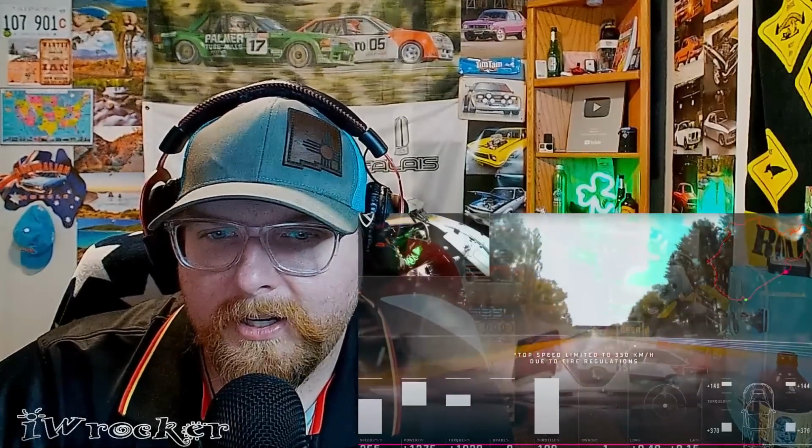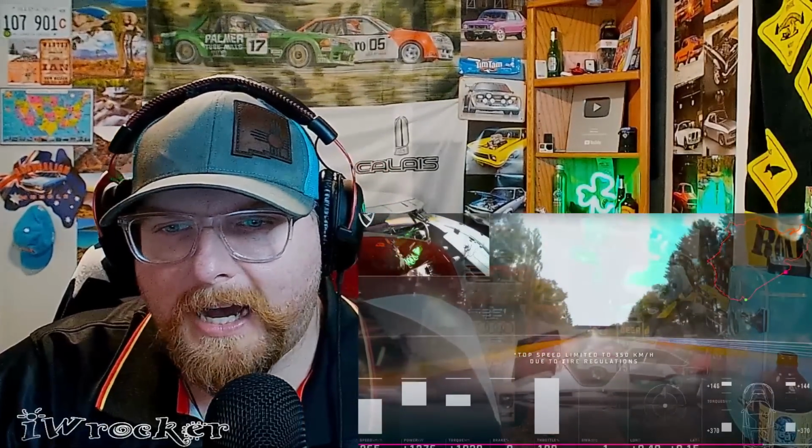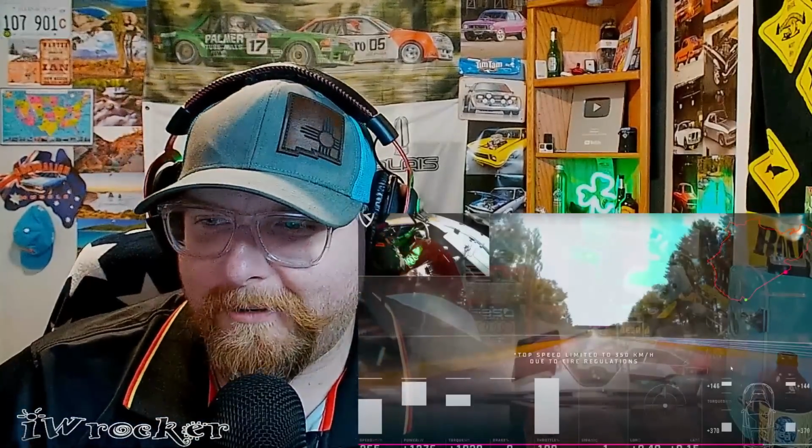Oh, wow, look at this special note. Top speed limited to 350 kilometers per hour due to tire regulations. Okay, so wow, that might have just answered my question. Maybe that is on a production tire that you would be able to buy for street cars, and therefore it would have limitations because 350 kilometers per hour is insane.